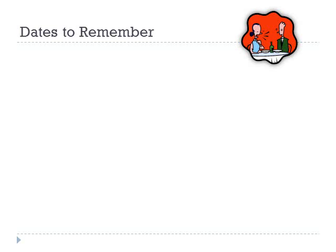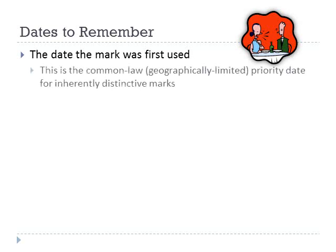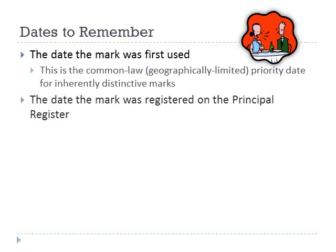Okay, dates to remember. The first date. Why is the date the mark was first used relevant? Well, that's the common law, geographically limited priority date for inherently distinctive marks. Why is the date the mark was registered on the principal register relevant? Well, that is the priority date, the federal nationwide priority date.